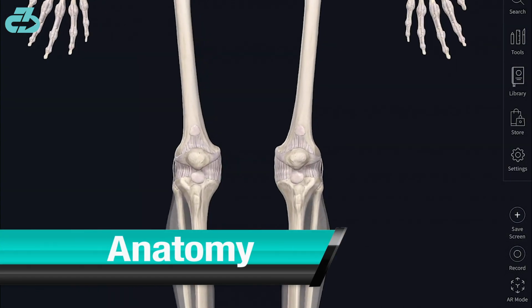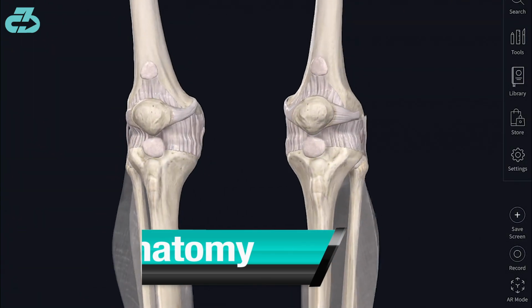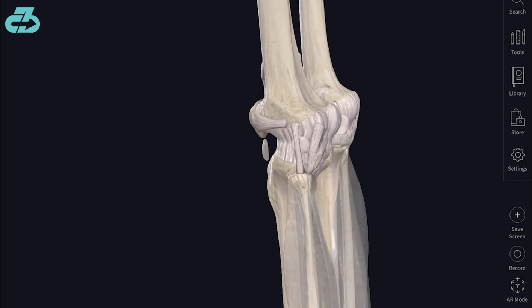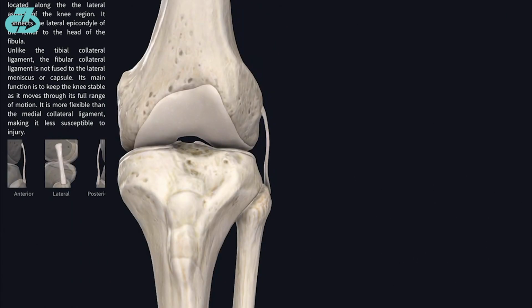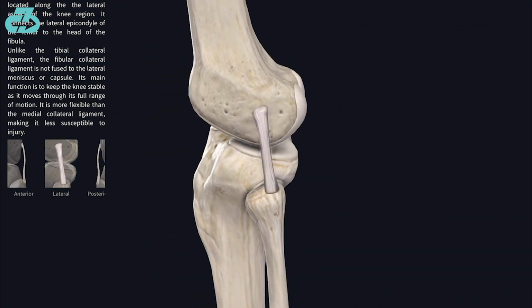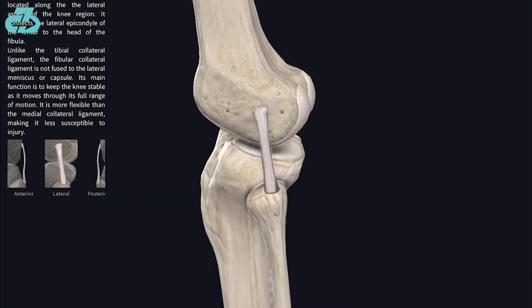The LCL is one of the four major stabilizing knee ligaments. It's a cord-like structure that sits on the lateral outer aspect of the knee, starting at the femur, thigh bone, and then ending at your fibula. One fun fact about the LCL is that it actually inserts into one of the hamstring tendons, the biceps femoris to be exact, before reaching its final destination.